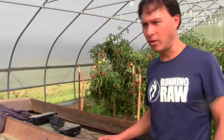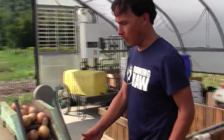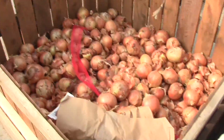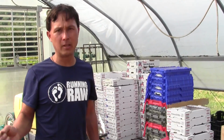So once he pulls off the tops, then he has this old school machine here, that's an onion bagger. It basically rolls up the top here, and then he bags up his onions in a bag so that he can sell them at market. And you can see, here's a ton of onions that are now harvested, topped, and awaiting to be bagged, and then sold.